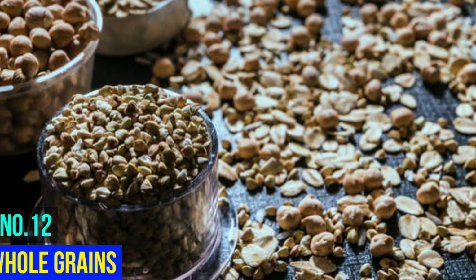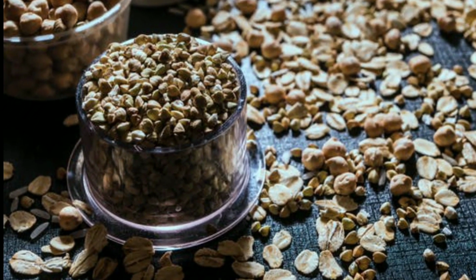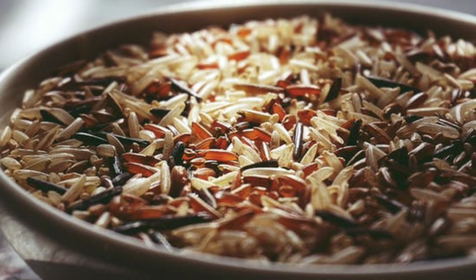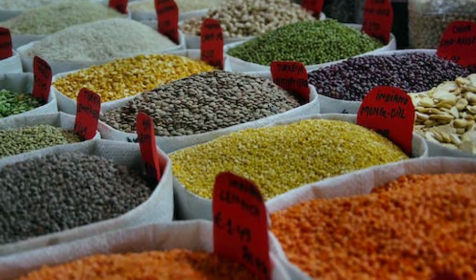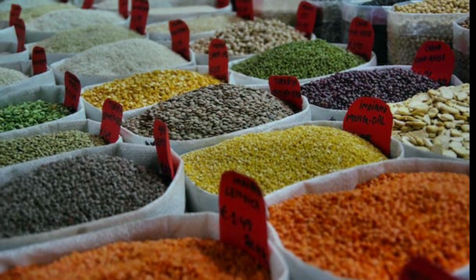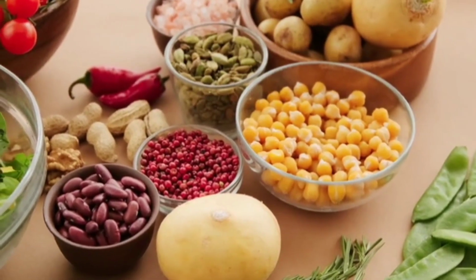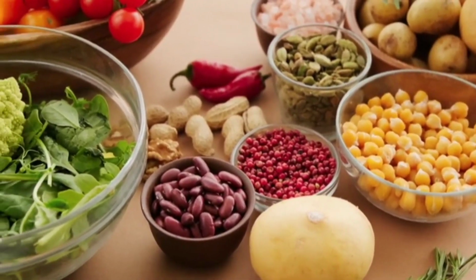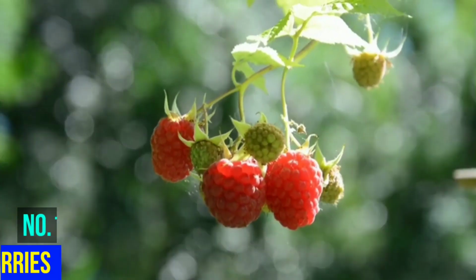Number 12. Whole grains. As complex carbohydrates, whole grains contain essential nutrients like zinc, B vitamins, and fiber, which are associated with a healthy liver. In one clinical study of 12 patients over 12 weeks, researchers found that consumption of whole grains was associated with healthy liver fat and liver enzymes. Some whole grain staples to incorporate into your diet, if you haven't already, include brown rice, whole oats, and whole wheat bread and pasta.